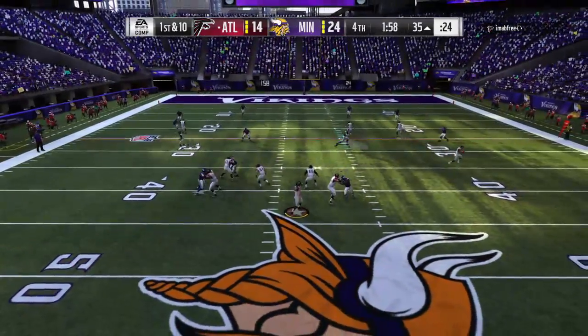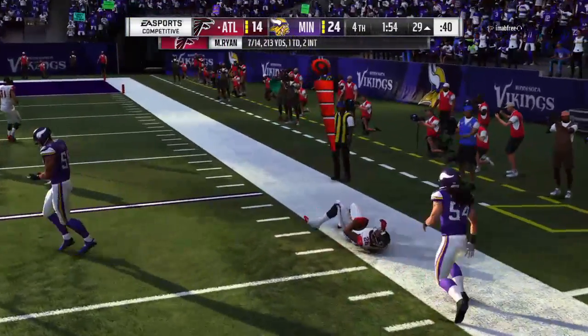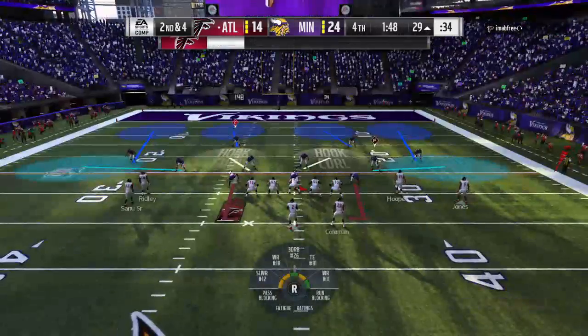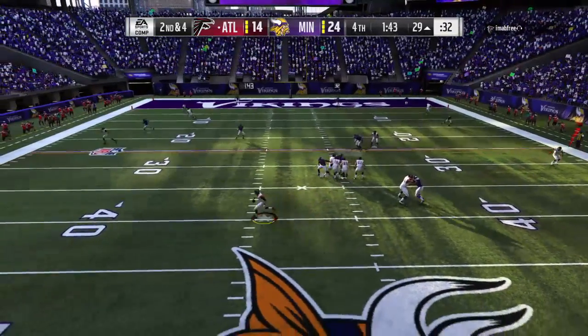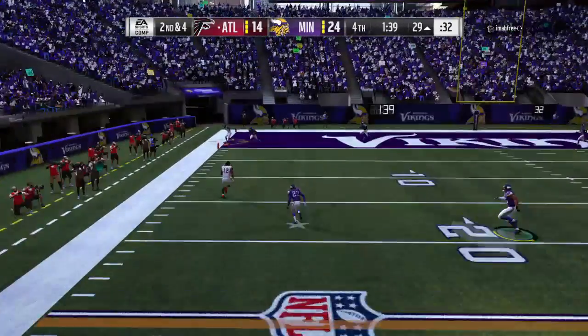On 1st and 10, Ryan drops it off for Coleman. And he'll work it inside the 30 to the 29-yard line. It's a gain of 6 on the play, and that'll make it 2nd down. So many times you hear today's NFL described as a space game. Get your best players into space with the football in their hands. That's why sometimes you just swing it out to your run.